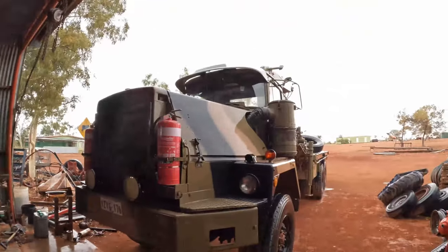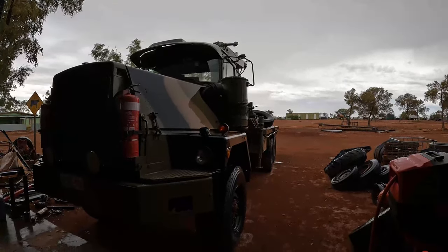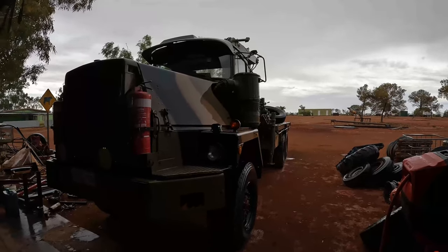And I'm going to get a bit more gear and equipment ready so I can head out tomorrow. But while I've got the truck here in the workshop, I'm going to work on the aircon and put on the ring feeder so we can use it for a little bit more.